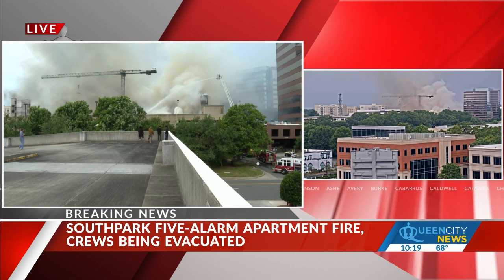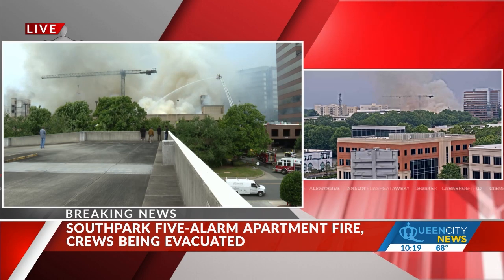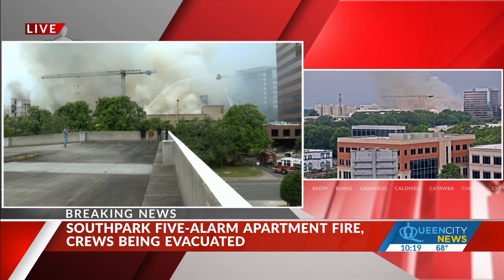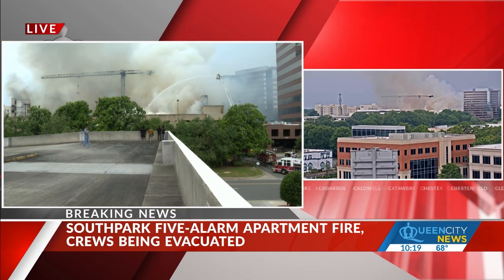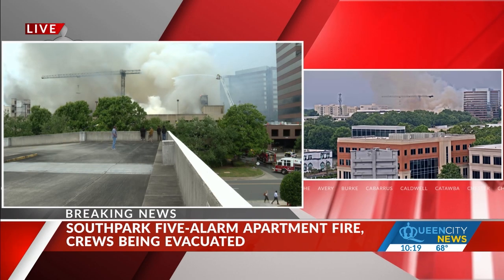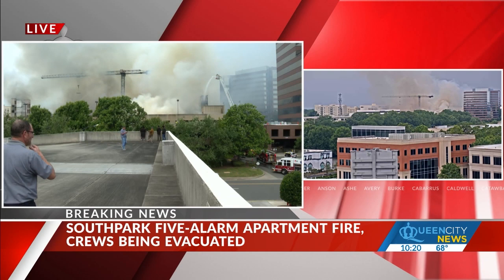other buildings. This is an apartment complex that was under construction, so we're hoping, we haven't heard if anyone was in the building, if they were working on it when this fire started. We haven't had anyone call in or email that say they heard an explosion, so there may not have been a gas line cut. We don't know. We don't know what caused this fire. May not know today. It may be days before we know.